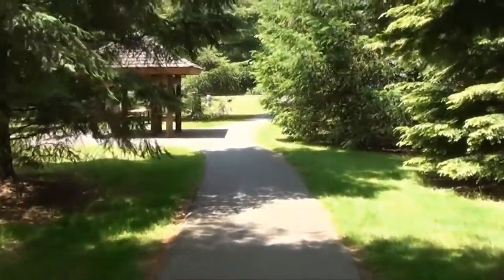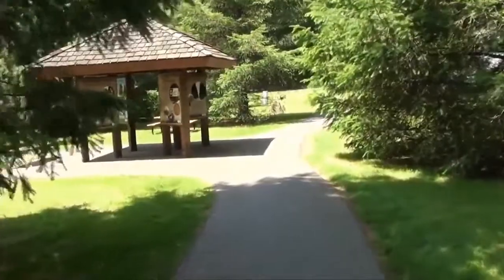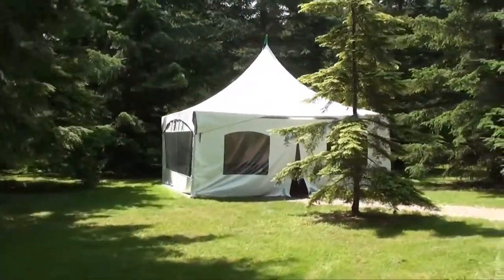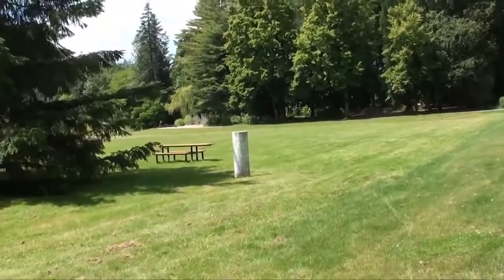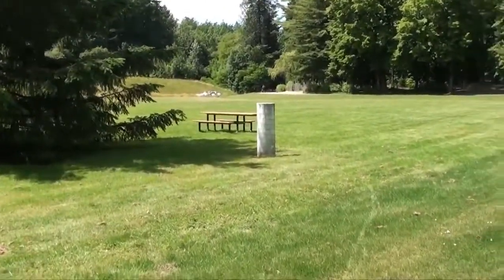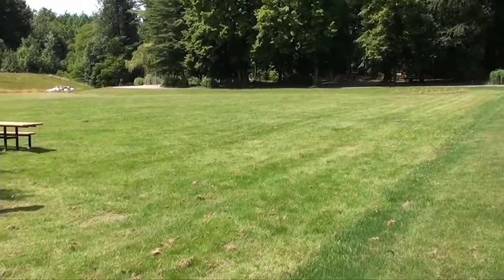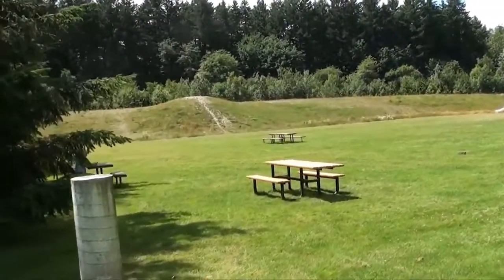And let's see what we have just ahead. There's a tent, something that looks like a circus right there. Interesting. Can we go there? There's a picnic bench. Quite a wide area, nicely cut grass. This looks like it will be developed eventually, right in the middle of Surrey.